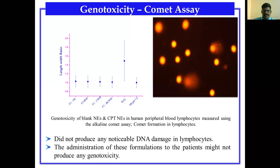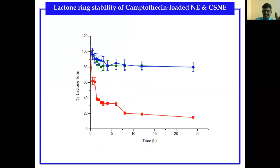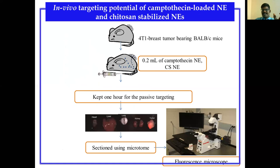So the stability and genotoxicity studies have proved that our formulation is safer. It is not able to produce any genotoxicity. In order to find the efficacy in vivo, we have taken Golgi mice induced with breast cancer, to which we have injected camptothecin formulations present in a nanoemulsion as well as a chitosan stabilized nanoemulsion. Different organs were isolated and the amount of camptothecin present in the system was quantified. We also imaged the tissues.